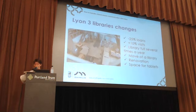So, what happens in my library? Since 2011, loans have decreased by about 25%, and entries have grown by about 10%. For the past 3 years, we have had more than 1 million visits per year, with several weeks where the library was completely full. So we can presume that we have reached the limits of the library.